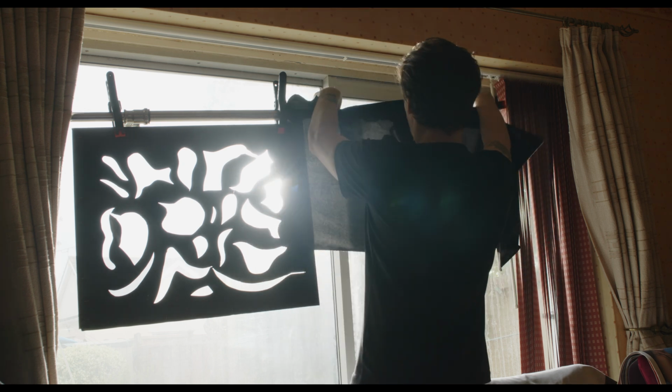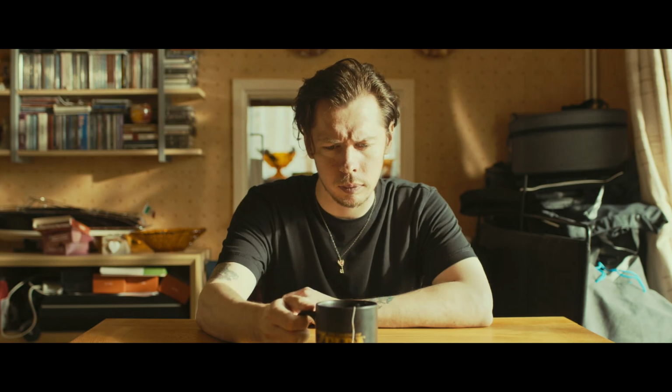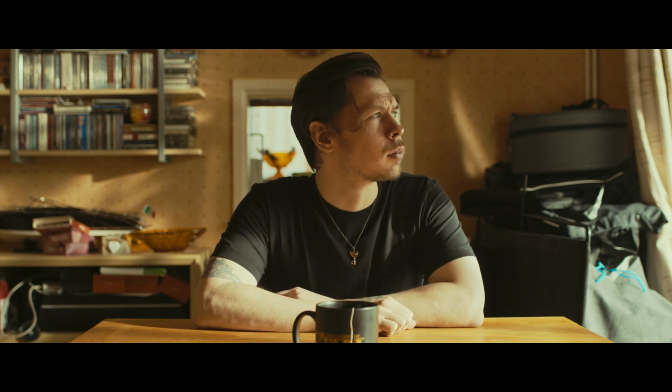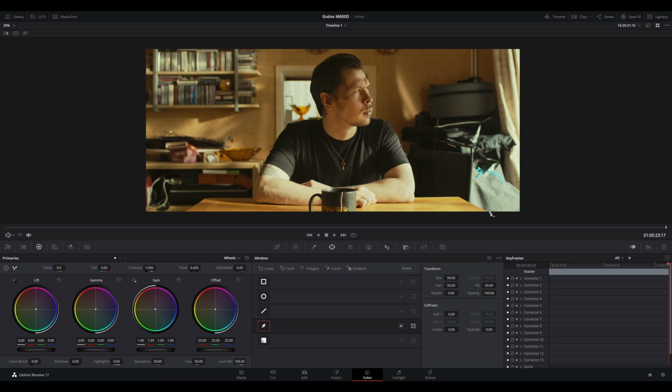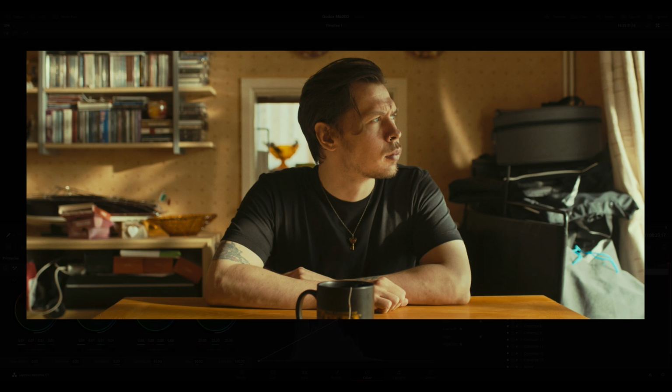Finally, we'll deal with the overexposure on the face. By simply clipping some black material just to the right of our cookie, we've blocked some of the light from hitting the face. This still leaves us with some indirect exposure from the window, keeping our face lit but not overexposed. In post-production, we also decided to use a power window to reduce the brightness on the lower section of the frame, just to take the edge off and bring more attention to the face.